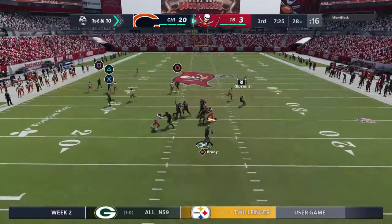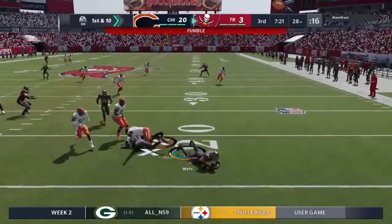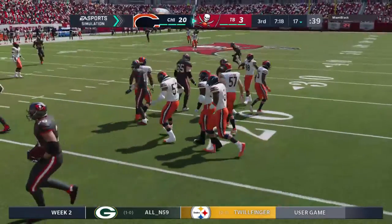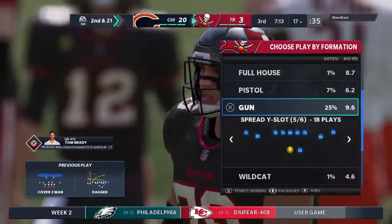Throwing on first down is Brady. And now a fumble. Brady loses the football. But it looks like a Buccaneer was able to corral it. Yes, the Bucs have it. Tampa Bay keeps the possession. Able to fall on it, but look where they recovered it.